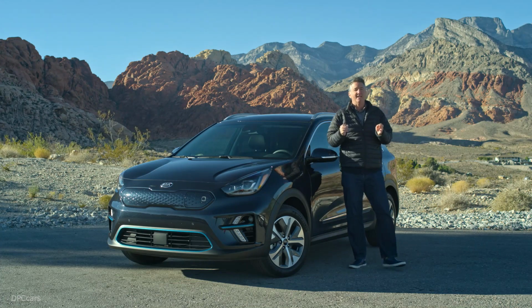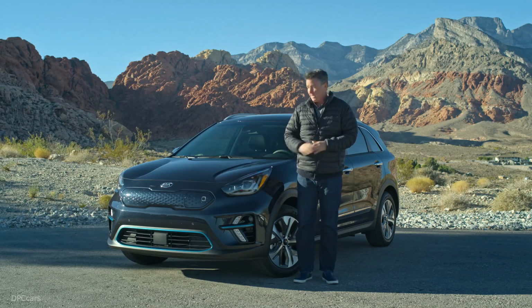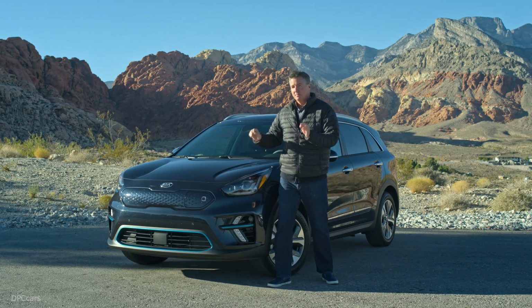Okay, now sit back, relax, get comfortable. It's time for the proverbial car walk around. And we're gonna start up here at the front. Now, you can recognize this as a Niro, but we have some subtle changes.